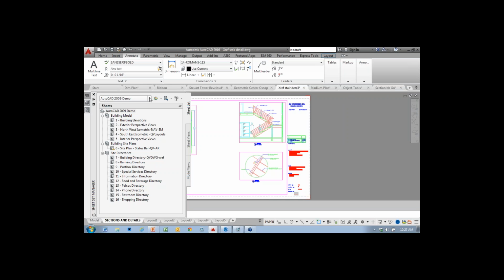I'm gonna have to go look for it. I had them all set up. We just don't remember what the name of the drawing file is.